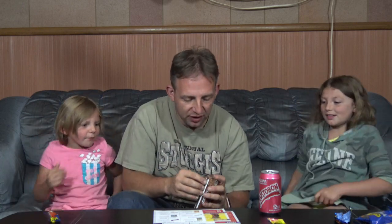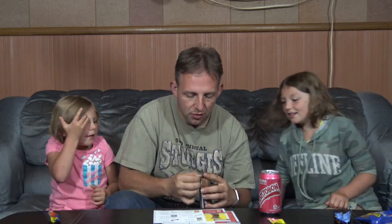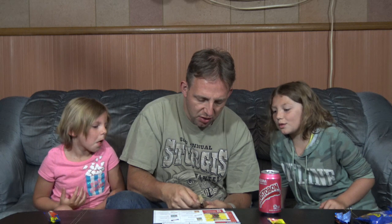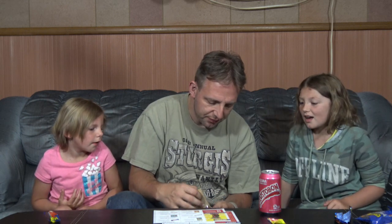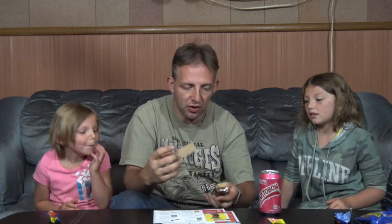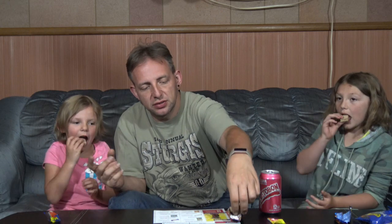All right, next is the Max Cocoa, a nice big wafer candy bar. It looks like those ones... Oh wow, they're really long. The whole length is one. It's actually been broken, so I'll just break this. One piece to you, one piece to you.